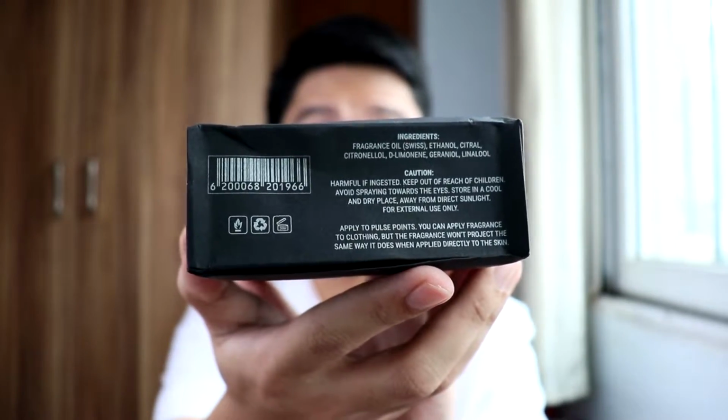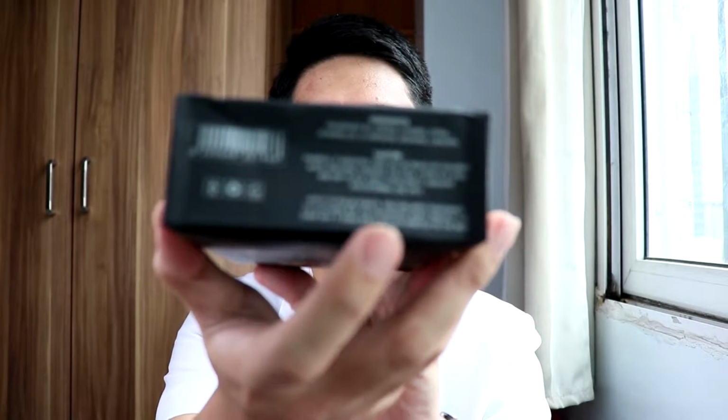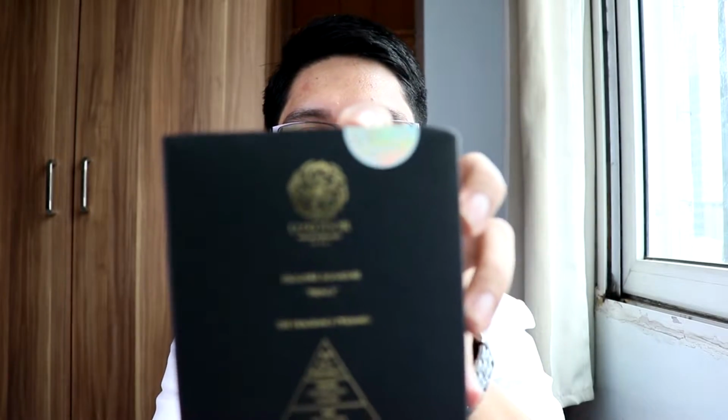You can apply fragrance to clothing, but the fragrance won't project the same way it does when applied directly to skin. Wow, this is the first time that I've seen a fragrance house place a tip in their box. So this is actually true. If you apply your fragrances on clothes, they will last long, but they won't project that much compared to when you apply it directly onto your skin. So kudos to Luxodor Niche Perfumes for placing this tip right here. Very informative of them. And we can find a seal right here. Seal of authenticity, I think.